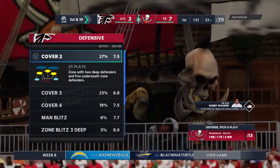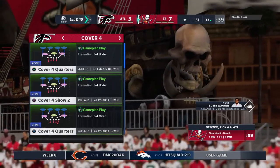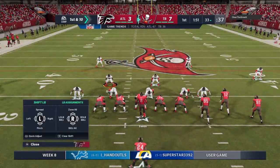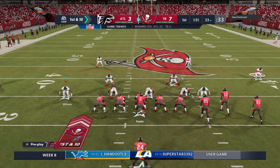At their own 33-yard line. The Bucs offense set to begin their next possession, and they're hoping to redo their efforts in the last drive when they got into the end zone.